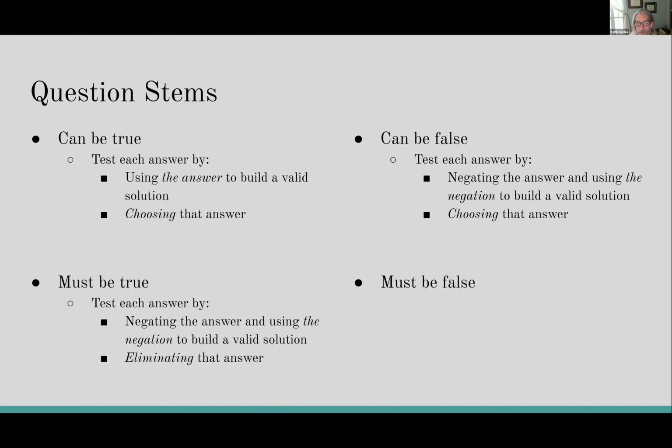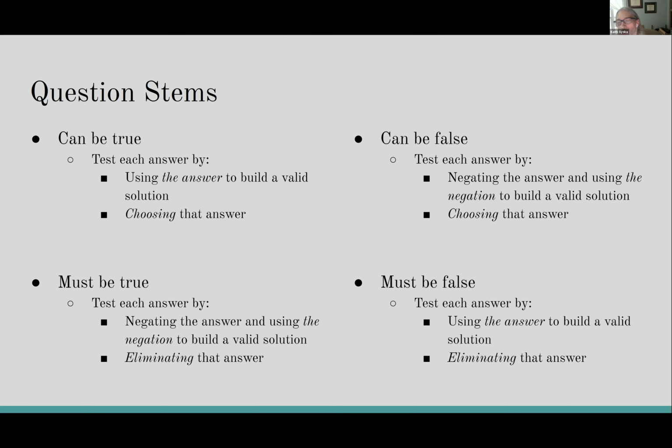That's always the case. So instead, I try to eliminate the wrong answers. On a must be false question, you use the answer choice exactly like it's written and test it out by trying to build a valid solution. But in this case, instead of choosing the answer, you eliminate it. So now that we have all four, you can see the dynamic. When the question is can be true or can be false, you can choose the first answer that works, whereas when it's must be true or must be false, you have to eliminate the answers that work and get all the way down to one final answer choice.